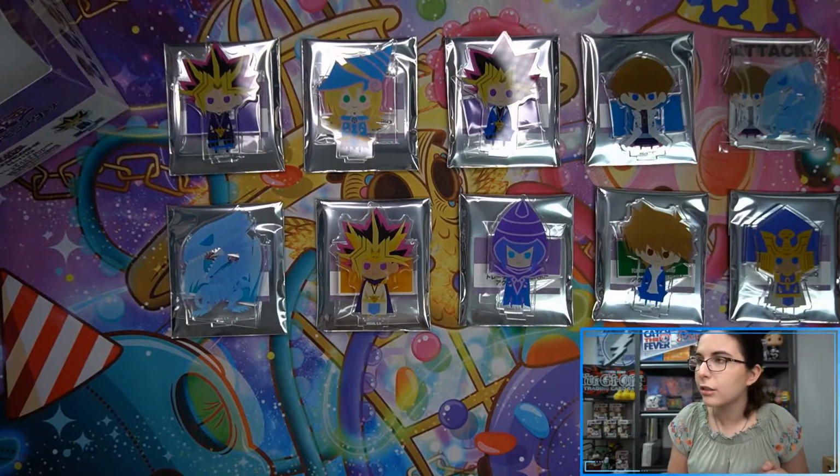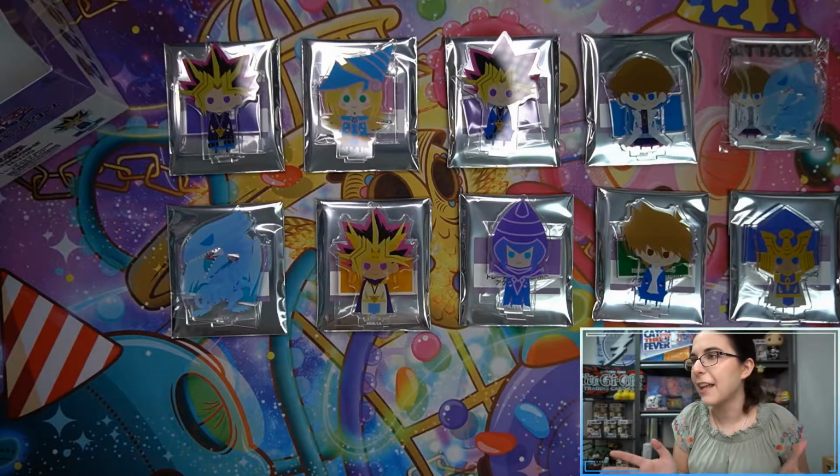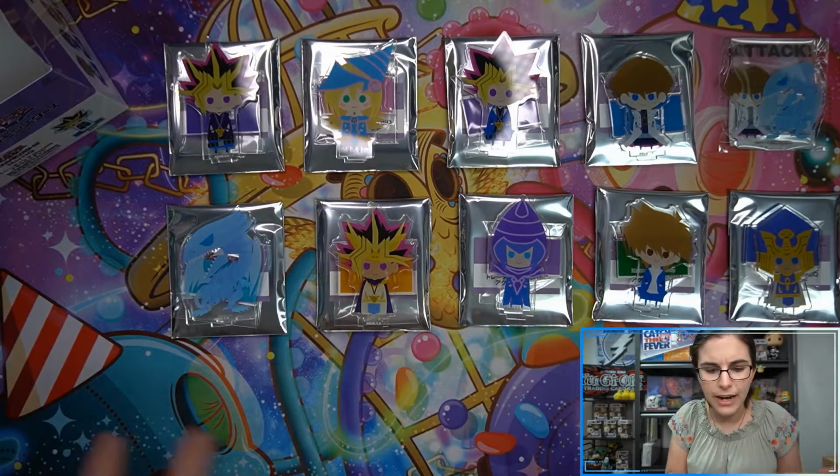And then I think official least favorite for me, I am going to give it here to the Dark Magician. He looks a little flat. He's cute. He's cute. Like I said, I love all of these. Very happy to have all of these.